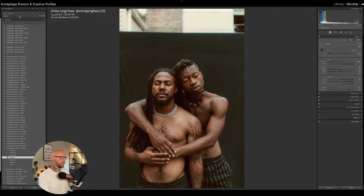I'm just going to back off the amount a little bit, about 75. And then I'm going to play with the creative profile. So again, it's set to 100 as default. If I bring it to the left, bring it to the right, you can see you can completely change the dynamic of the image. I'm going to just back it off a little bit. And that's going to bring a little bit more shape to the image. So less of that kind of muted matte look, a little bit more of a defined look.